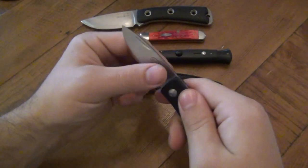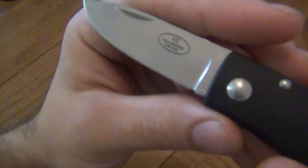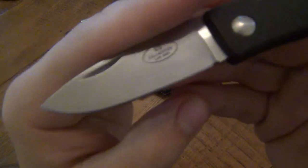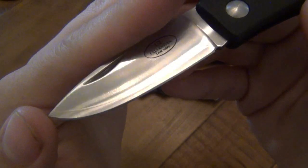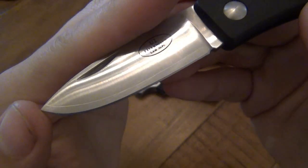It locks up beautifully. It's got that powdered gold steel. It's even got like a Hamon line on it. You guys can see that. Obviously, it's a fake Hamon, but very cool.